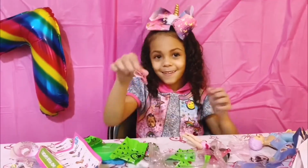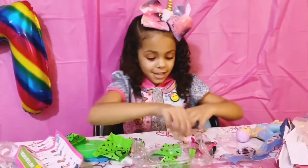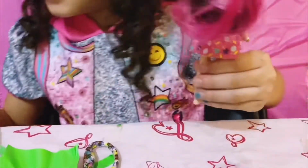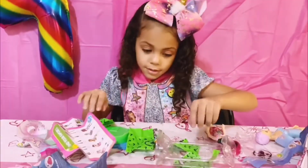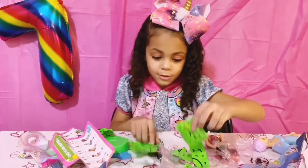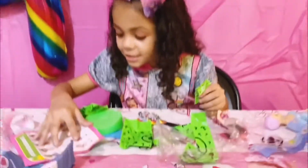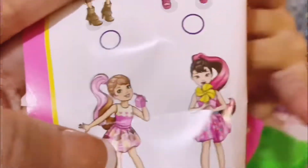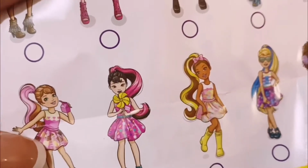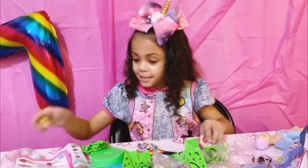What is it? Oh, a little dress. A little skirt? A little skirt. Look. Aw, how cute. See. Got two more. So she got this. See that? The little things. A little yellow. So let's see if I got it in here. Oh, yeah. I totally got it. You totally got it. Let's see what that goes.